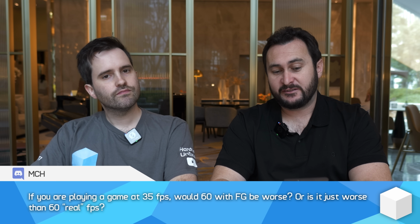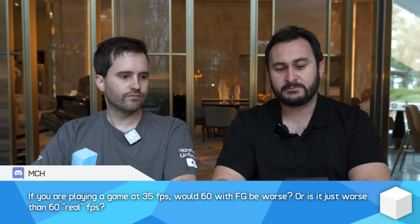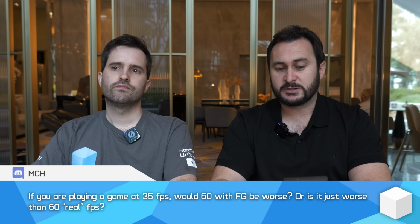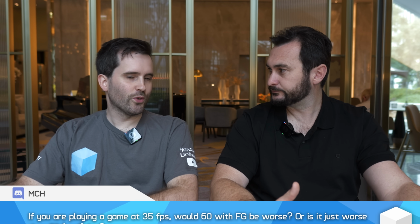So yeah. All right, if you're playing a game at 35 FPS, sounds rough, would 60 with frame generation be worse, or would it just be worse than 60 real FPS? Well, it's definitely worse than 60 real FPS. That's unquestionable. I think anyone that's used frame generation would immediately know that. And it's not just a little bit worse, it's night and day. Like it's a very bad experience in comparison.